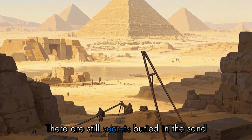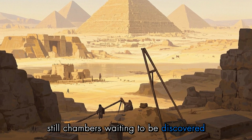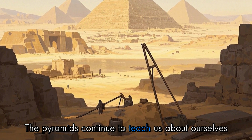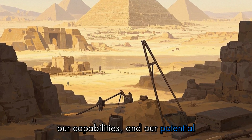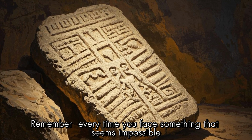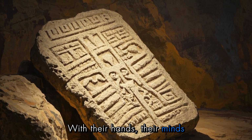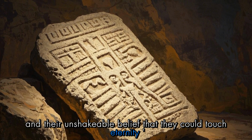There are still secrets buried in the sand, still chambers waiting to be discovered, still mysteries that challenge our understanding of the past. The pyramids continue to teach us about ourselves, our capabilities, and our potential. Remember, every time you face something that seems impossible, there's a pyramid in the desert that whispers, "Humans built this." With their hands, their minds, and their unshakable belief that they could touch eternity.